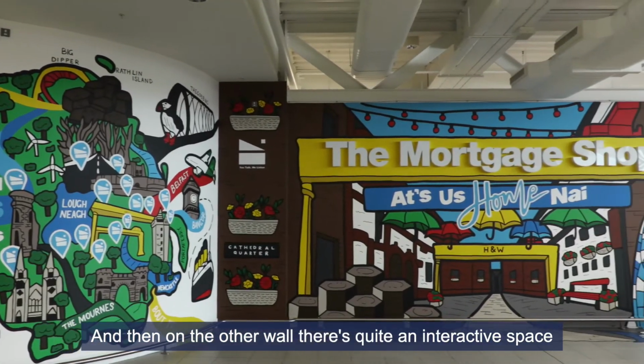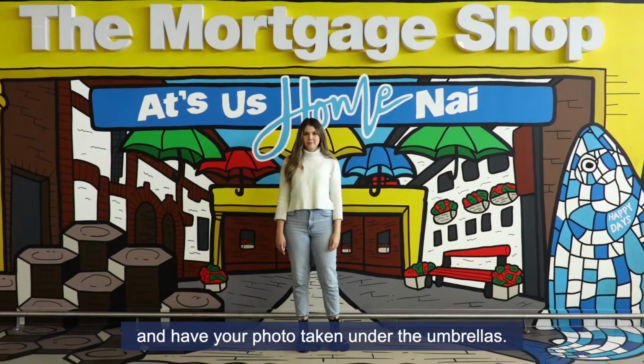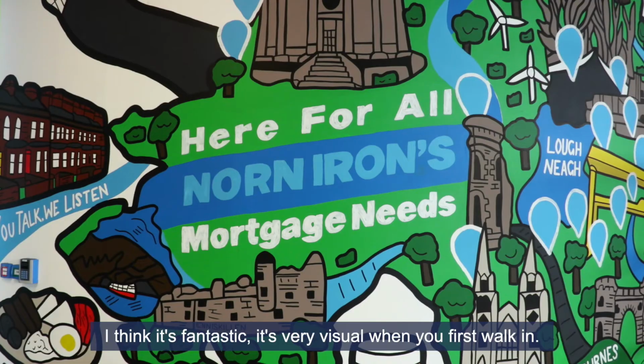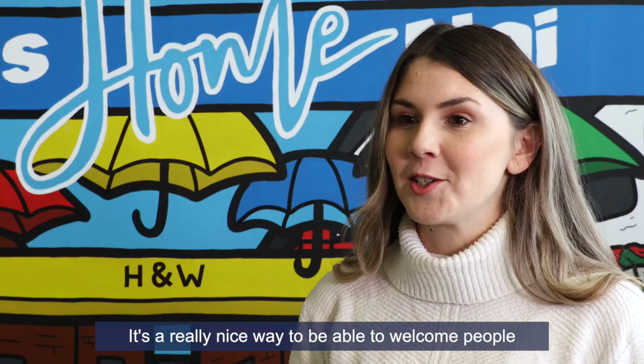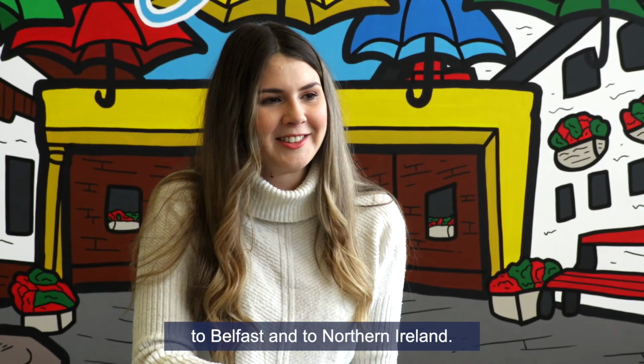And then on the other wall is quite an interactive space where you can stand in front of it and have your photo taken under the umbrellas. I think it's fantastic. It's very visual when you first walk in. It's a really nice way to be able to welcome people to Belfast and to Northern Ireland.